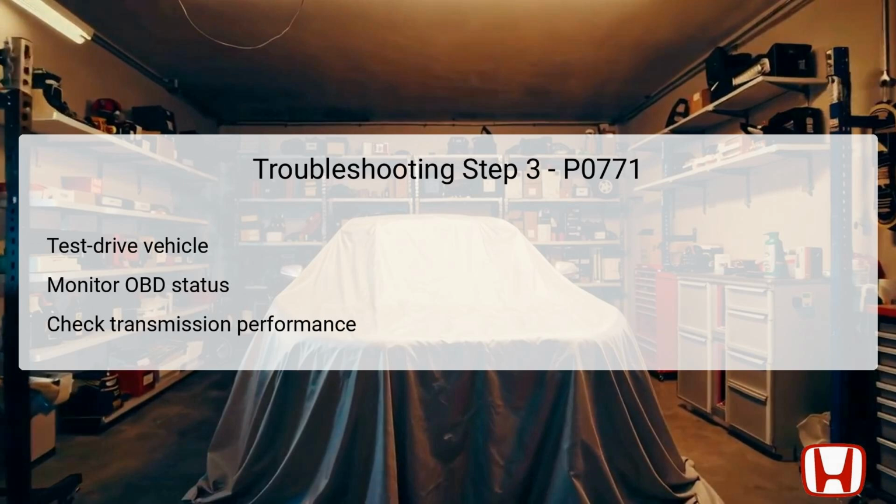As you drive, observing the performance during shifting is crucial. Ensure that the transitions between gears are smooth and without delay. Throughout the test drive, you should continuously monitor the onboard diagnostics (OBD) status for any reoccurrence of code P0771 using the HDS. If the code appears again, it indicates a failure that needs further attention.